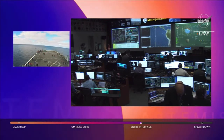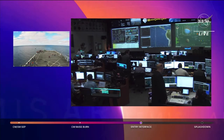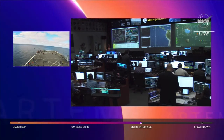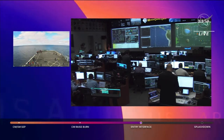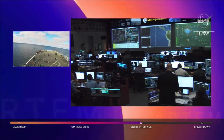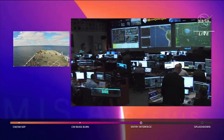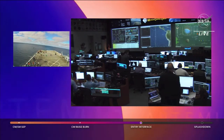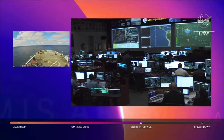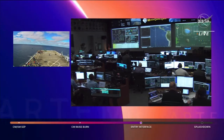One minute to go until we come out of this first blackout period. When we emerge from this first blackout period, we'll be at an altitude of 274,000 feet, traveling just under 17,000 miles an hour with a range to splashdown of 2,000 statute miles. Standing by for a reacquisition of signal.